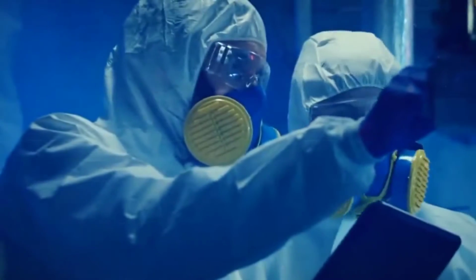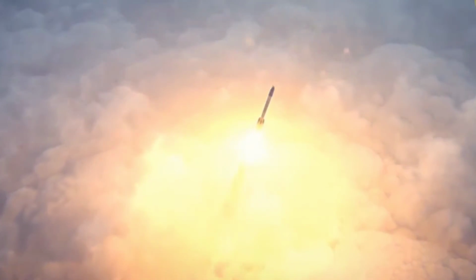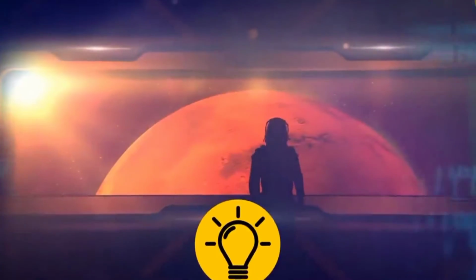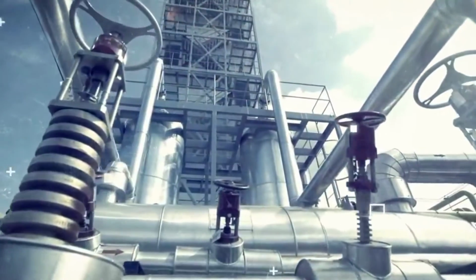For now, scientists are more focused on MOXIE producing enough oxygen to create rocket fuel. In order to propel the standard-sized modern-day spacecraft off of Mars, you would need 7 metric tons of rocket fuel and 25 metric tons of oxygen. This would be far too heavy for a spacecraft to bring from Earth. So if there is ever to be a manned mission to and from Mars, there needs to be some way to create fuel on the planet.